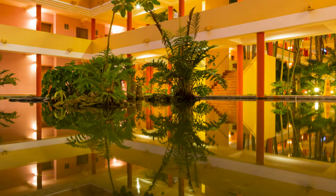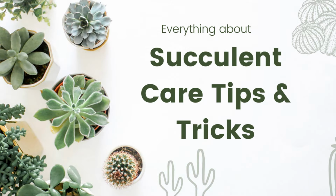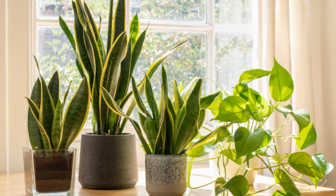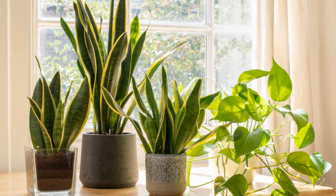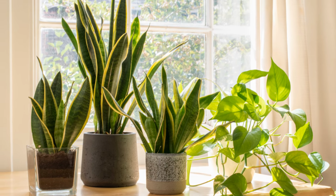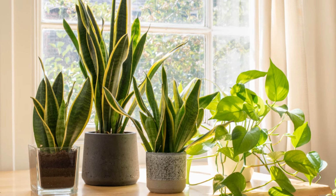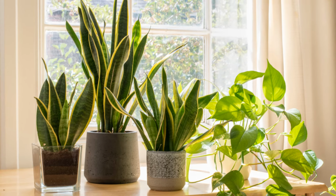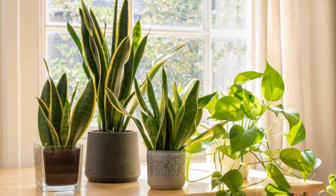Choosing the right plant is the first step to creating your indoor oasis. Each plant species has its unique features, benefits, and care considerations, all of which play a crucial role in the selection process. Succulents are a favorite because they're compact and low maintenance. They come in a variety of shapes and vibrant colors, adding an exotic touch to your space. Plus, they love sunlight and need very little water, making them perfect for sunny windowsills.